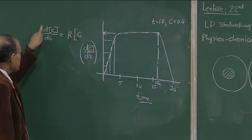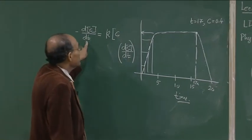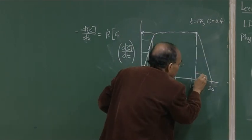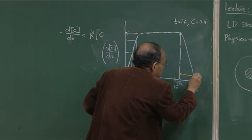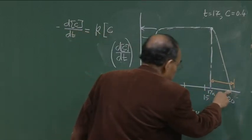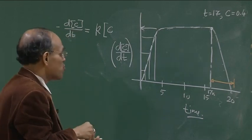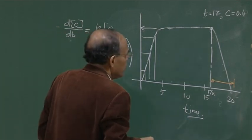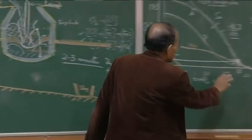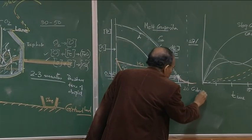Now if you want to write dC/dt, this equation integrated will yield one constant of integration. My target is this, this is the zone I am interested in. I am not interested here; I want to control the endpoint, and therefore this is the time span, 17 to 20 minutes. And this is suppose the C desired value, and at 20 minutes is the carbon which is the desired value.